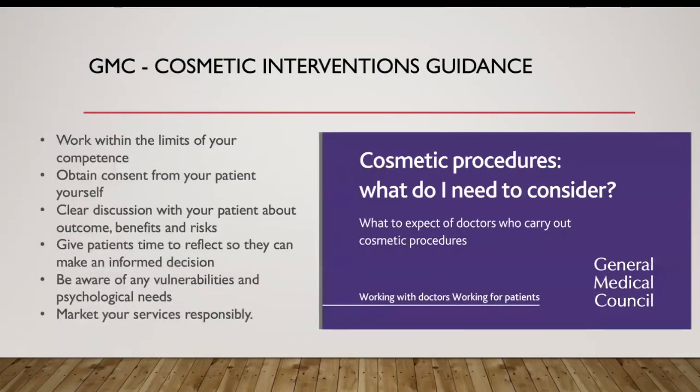As an addition to that, the GMC also provides a document on guidance for cosmetic interventions, which is particularly useful for us hair transplant surgeons. It's quite a large document, but essentially it covers things such as: work within the limits of your competence; obtain consent from your patient yourself, which is particularly relevant in our sector with brokers around; have a clear discussion on pros and cons; and give time to reflect, which relates to the 2-week cool-off period.